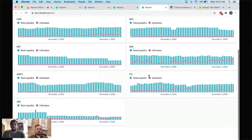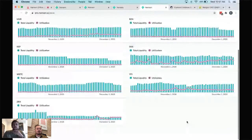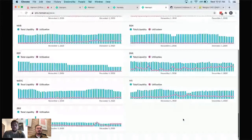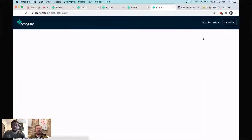So what else here? Maybe to add to that, another way to drill deeper would be to go into token god mode for WBTC and look at the balance changes to see if there's funds flowing out of Aave, and if there's funds flowing into Badger, for example. That could be an indication that that's what's happening.